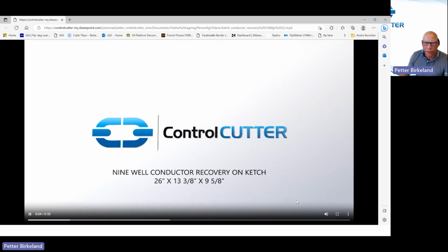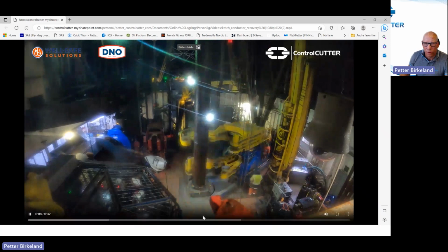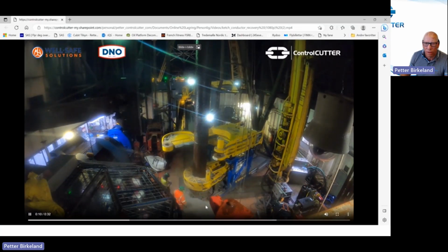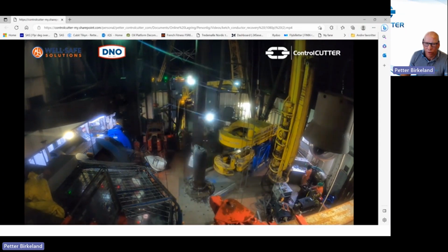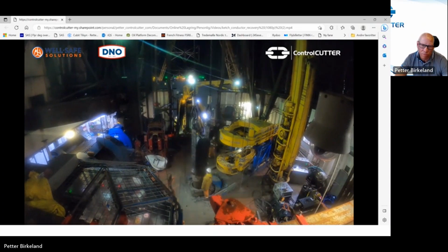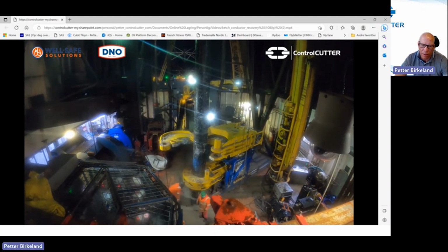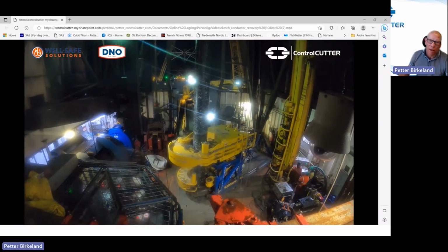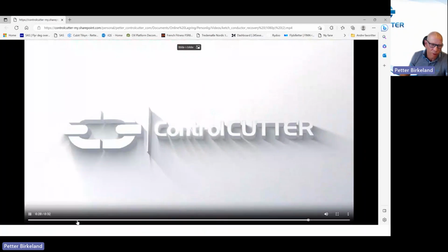Just starting the movie here now, and you can see how this works. You see the conductors coming up, the pinning tool goes in, you carry out the pin, and then you cut, and you remove the cutout section. Then you put on the bales, carry on, lifting up the conductor again, in, carry out the pin, and doing the cut, and you go on this way all the time.